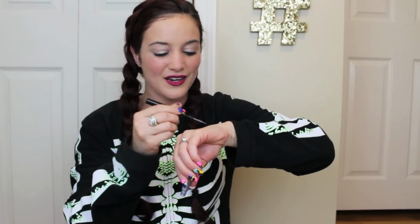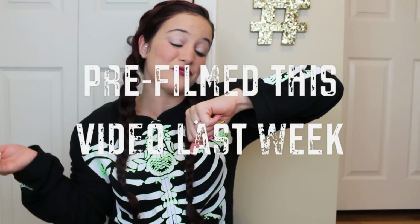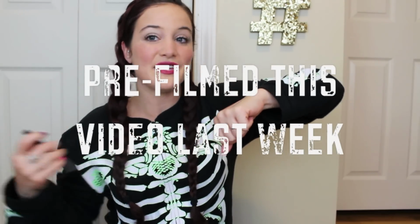And this is more of a silver color. Very different. I've never used silver before. Goes on very wet and kind of thick. So this is really pretty, more for costume jewelry. I can't see myself wearing this on an everyday basis, but it is really fun. I mean, with Halloween next week, I definitely might give this a go. I'm gonna be a skeleton.